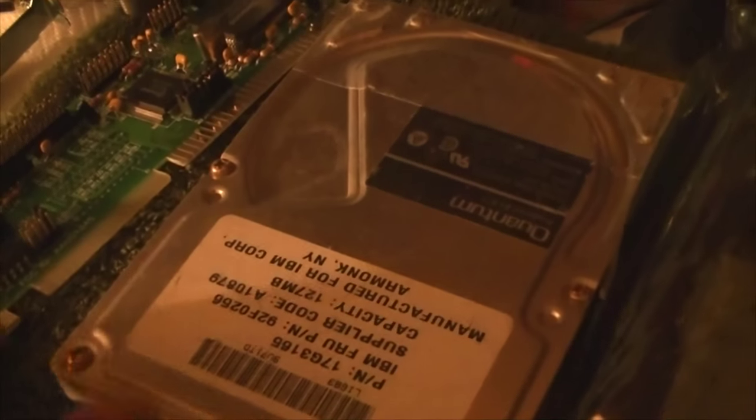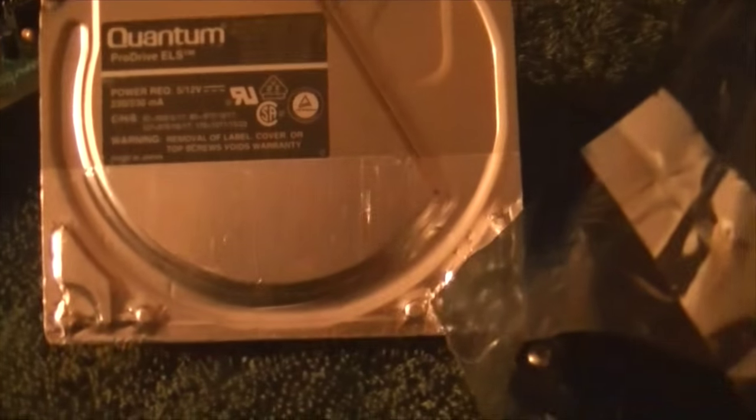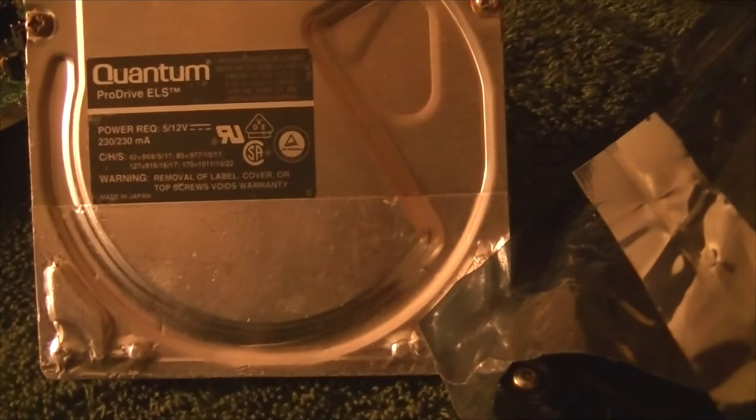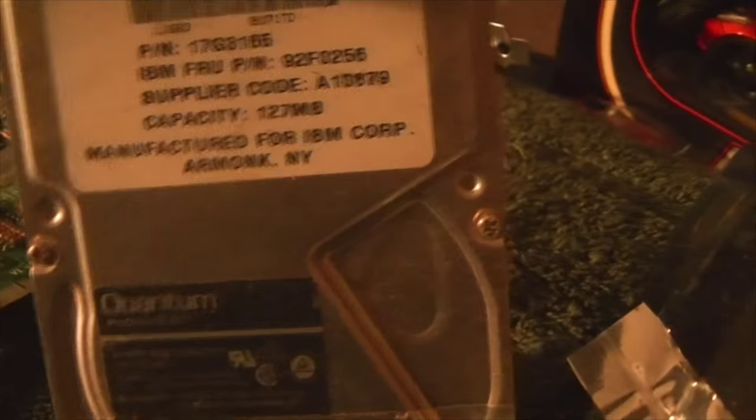Two more hard drives I picked up. Manufactured for IBM Corporation, Quantum ProDrive. Probably a 540 meg drive. Nope, that says 127 right there if I would just read what's on the sticker. This one's a 40 meg here. Or, yeah, 40 meg. I don't really feel like taking that out of the bag.